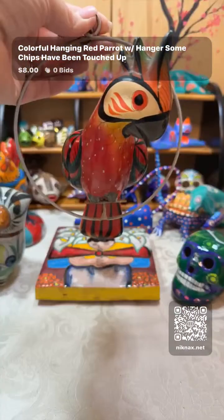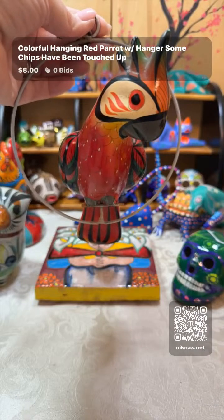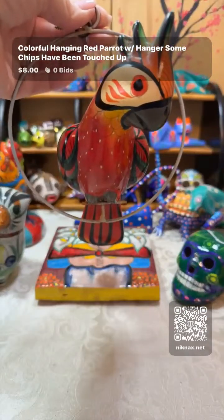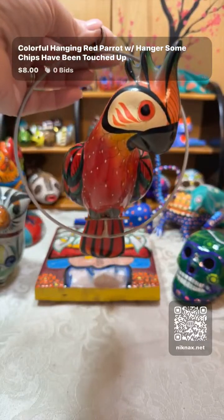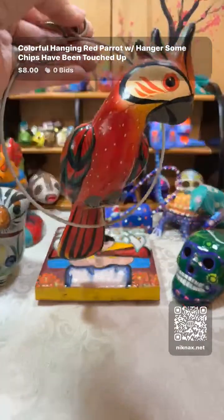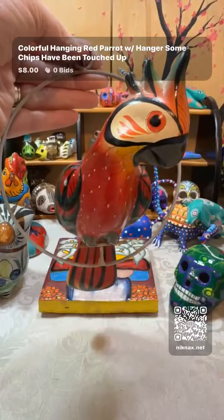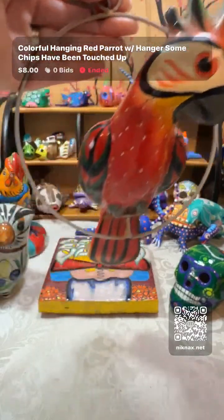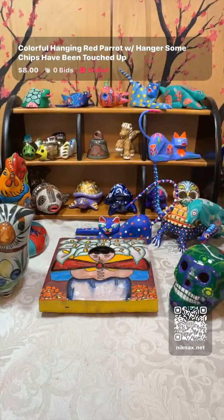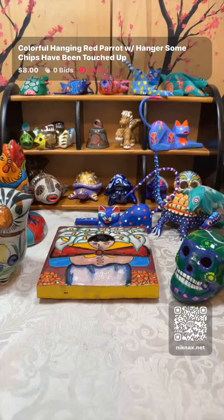A lot of times, I saw one just yesterday. It was a much bigger parrot, and he didn't have his little hanger. So it's hard to find sometimes with their hangers. I don't know if they break or what the deal is, but he's looking at you. All right, thanks for looking at him. Let's get him on the table here.